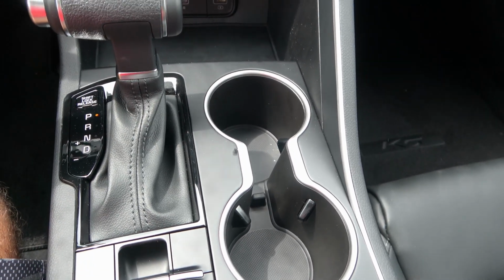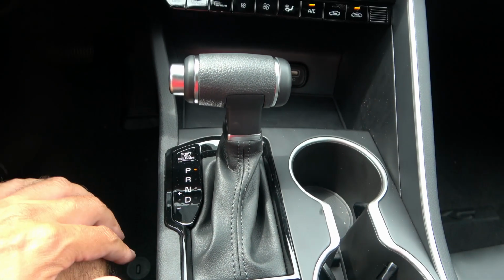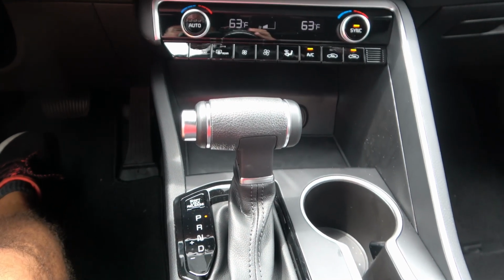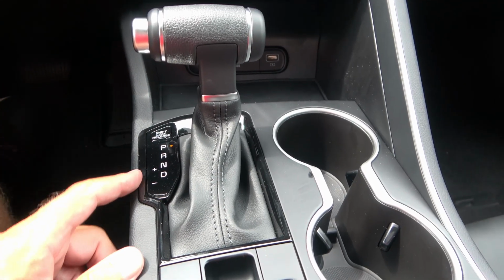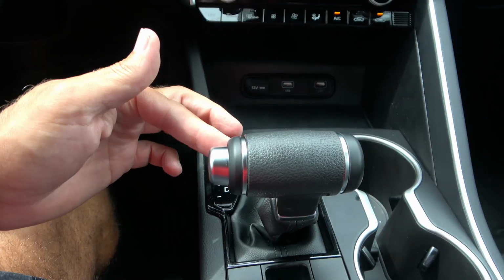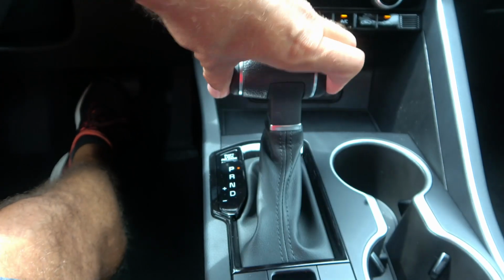Now you do have your cup holders, and I like the shifter. At first I didn't care for it too much, but it's very comfortable. It's pretty cool looking, more of an aggressive sport shifter. Now this has the ability to switch gears, like if you put it in drive and you want to manually switch gears right to left, here you go.